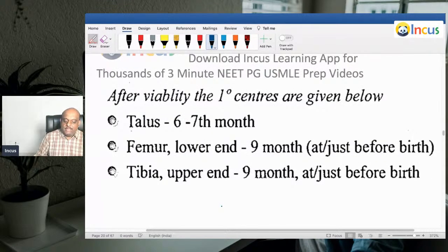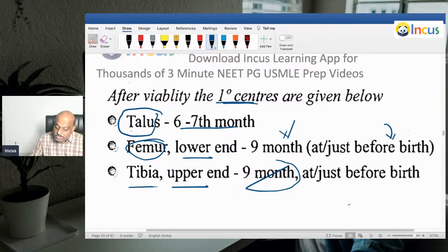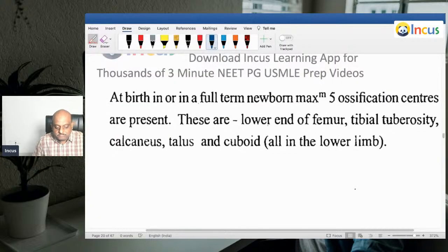Now doctor, after the viability, what are the primary centers? Talus develops 6th to 7th month. Femur, lower end by 9th month or just before the birth. Tibia's upper end at 9th month or just before the birth. That's what you need to remember.